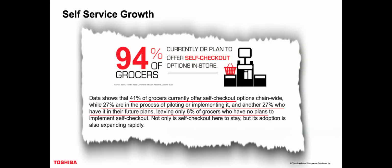So we know self-checkout's exploding, right? You're on this call today. You probably already have self-checkout. Hopefully you do. So we know that 41% already have it. You're probably part of the 41%. 27% are either piloting or implementing, and then another 27% are even looking at it, right? Which leaves only 6% of grocers that still don't get it.